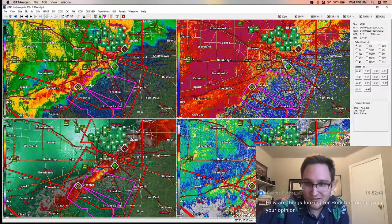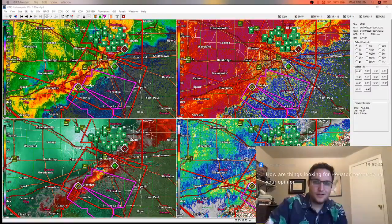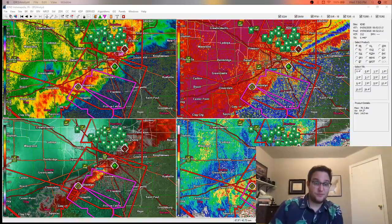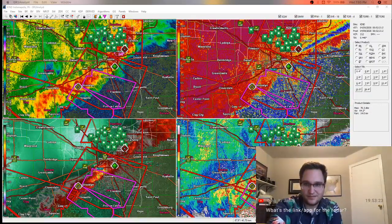How are things looking for Houston tomorrow, in your opinion? I can probably take a look at the models really fast, just off screen here. Okay, that latest run isn't quite out yet, but based off of what I've been peeking at earlier today, it's promising for the Houston area tomorrow. I can definitely say that. If things pan out just right, we could see some real big hail. From San Antonio to Houston, the conditions are very favorable for up to baseball size hail.